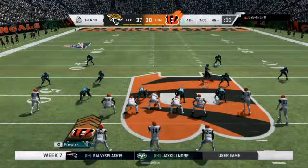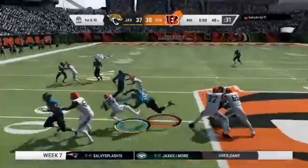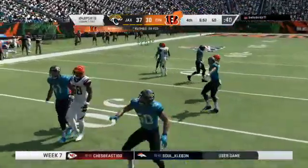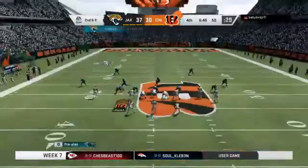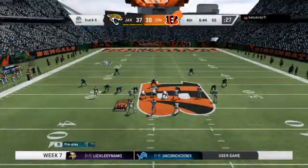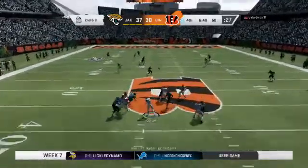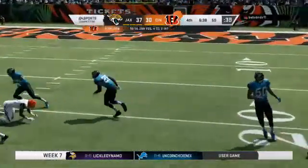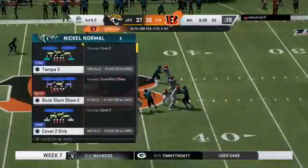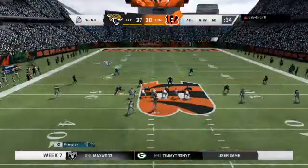The drive continues as they search for a tying touchdown. Here's 1st and 10. Dalton gives to Bernard, and he'll be brought down right at midfield after a gain of only a couple. From midfield here, Dalton going deep downfield for Ross, and this is going to wind up incomplete. The coverage there too strong on the deep ball, and now they face a 3rd down.